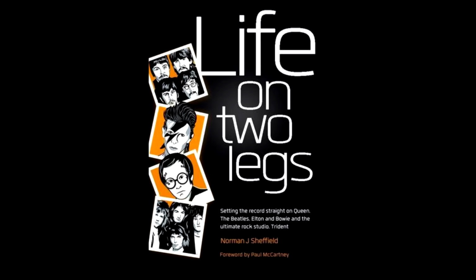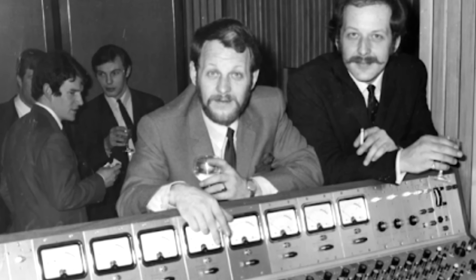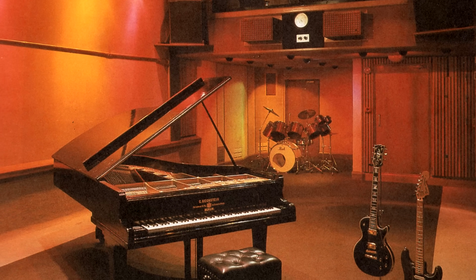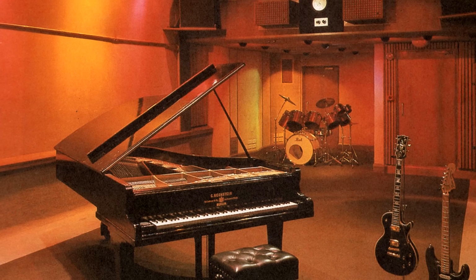In his 2013 autobiography, Norman Sheffield, who was the founder of Trident Studios, said, "The piano in the studio was becoming an integral part of our success. It was a Bechstein, which I leased from a company called Jake Samuel Pianos. Everyone loved it, and it had begun to be featured on records from Elton, Carly Simon, Genesis, David Bowie, and Supertramp." The Trident piano was a handmade C Bechstein grand piano, which was over 100 years old at the time.